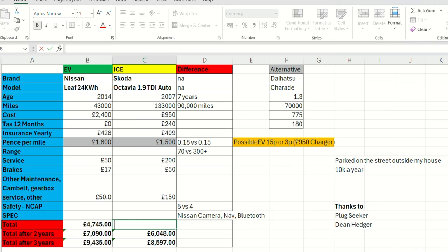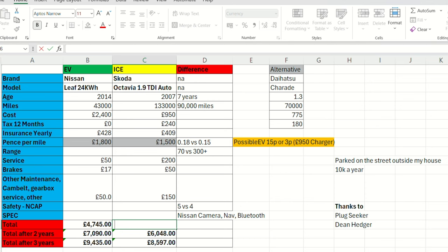Insurance, I was really impressed with this. This is based on the car being at my house, but on the street, because this scenario that I'm doing all the costings on is based on no home charging. And I'll come to the detail on that in a minute. So yearly insurance cost, as you can see, hardly any difference. The electric car's like £19 more a year, not really worth talking about. And that was like 850 in total excess, so quite a big excess, pretty much the same price as the Skoda Octavia here.